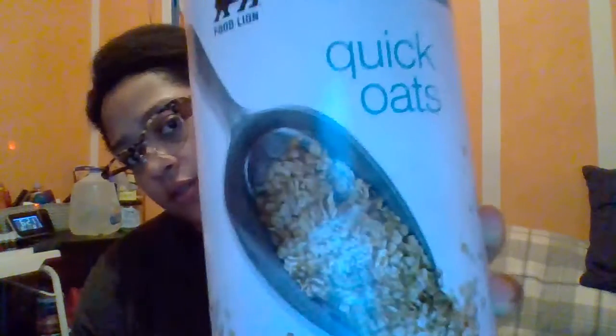Also got some peaches in the can. I just drained the syrup off them. And of course, oats, because you can do so much with oats. This is a huge container, a 2-pound container of oats. So I don't think I'm going to eat oats for a while.